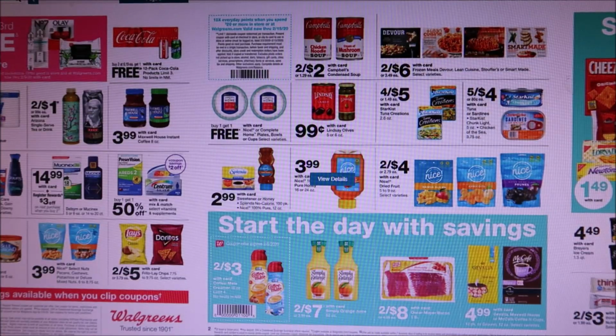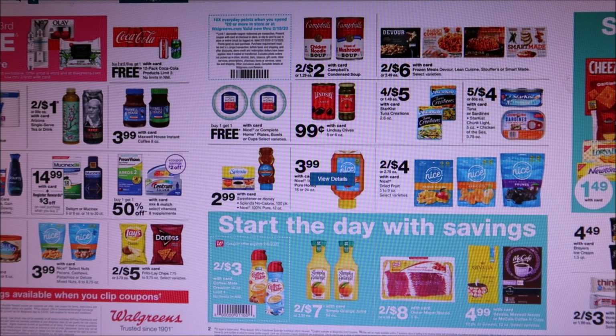Here in the top right corner, I'm not sure what this is, but it says 10 times everyday points when you spend $20 or more at Walgreens.com. So it's for Walgreens.com, and it goes until the 15th. So it looks like it's a 2-week sale if you guys were interested in that.